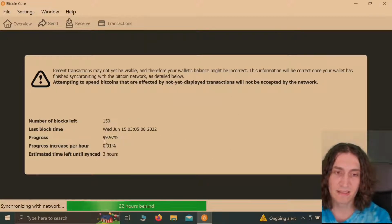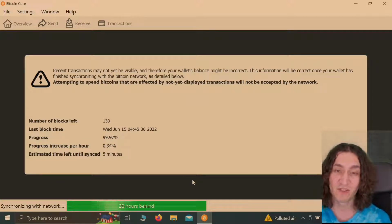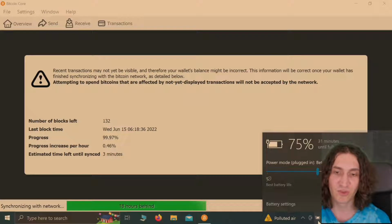It's at 99.97%. It just needs to download 147 blocks, which is going to be less than a couple minutes. Now it says that it's 20 hours behind, but it doesn't mean that it's going to take 20 hours to sync. I have no idea, so I apologize for the crash or what happened to my laptop. I have no idea if it was Wasabi that crashed it or I had some sort of strange battery issue. I seem to have some battery.